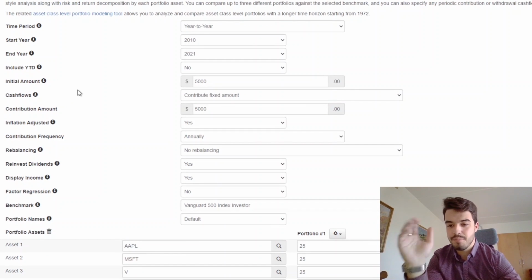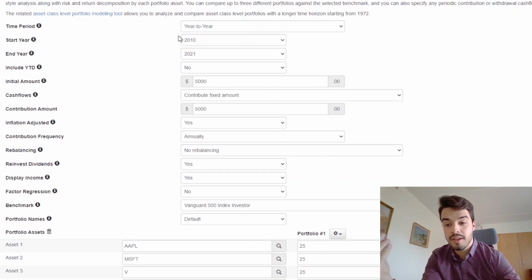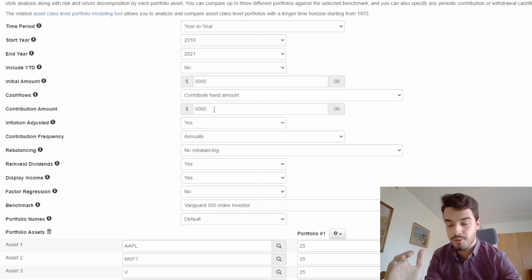Again, we'll do the same example. It will be consistent like last time. So the time period is year to year. We again start from 2010 historically to see what you could have made if you lived a little bit earlier. Till 2021, so this time it will be only 10 years because we don't count 2021. Again, it will be $5,000 or, as we spoke last time, 343 euros a month equates to $5,000 annually, so every year. We will, of course, contribute again every year $5,000, so that's how we did it last time, that's how we do it now.